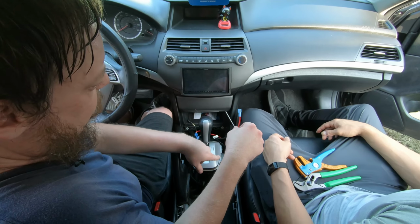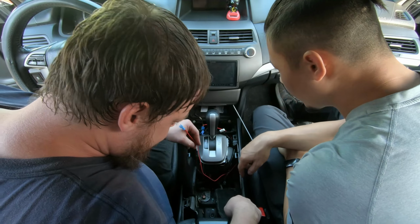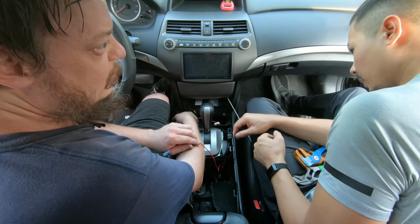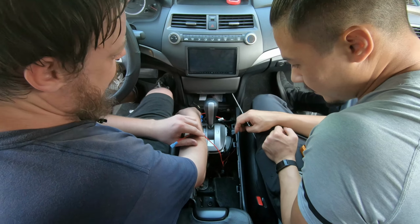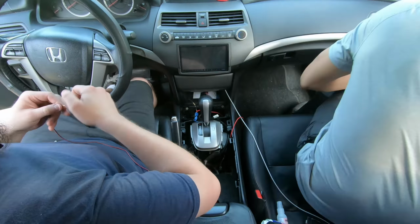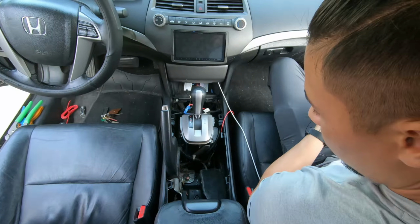Why don't we ground here? The only reason I say we're not going to ground here is because it's a smaller bolt hole eyelet on the ground side. So we need a smaller bolt, like a 10 mil or this guy. I'm going to ground here because I was getting good readings here with the multimeter, so we're going to go ahead and ground it here. Great. So we know that is a ground point. Smart. Okay. There we go.